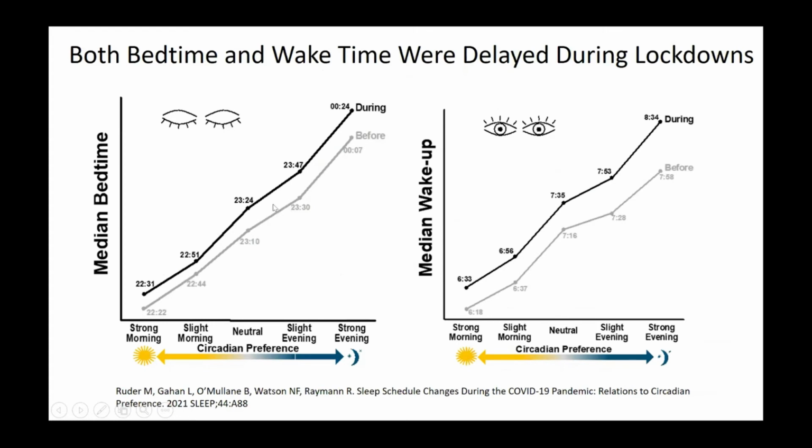So what you can see here, let's look to the left first. This is bedtime. We have median bedtime on the y-axis, and then we have circadian preference going from strong morning to strong evening. The light gray line is the bedtimes before COVID, and the black is during. So you can see there's a general delay in bedtimes regardless of your circadian preference, a little bit more robust here for the evening types.